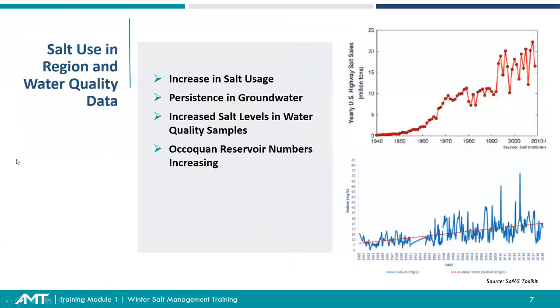So the first one, and one of the primary reasons, is the effect on our water quality and our reservoirs here in the region. I have some graphs that I'm showing here that show how the amount of salt used for winter snow management has increased over the years across the U.S. And then the bottom slide shows a corresponding effect of the amount of salt found in some of our aquifers.